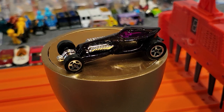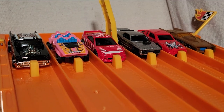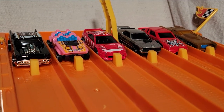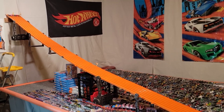Then the champion will take on our current running champ, which is Sweet 16-2. Let's see who's fastest. Welcome to the semifinals. This is our first group. The first one to win 2 races of these 6 cars moves on to the finals. Let's see how they do. Ready, set, go.